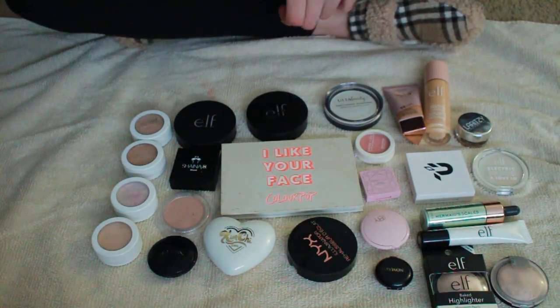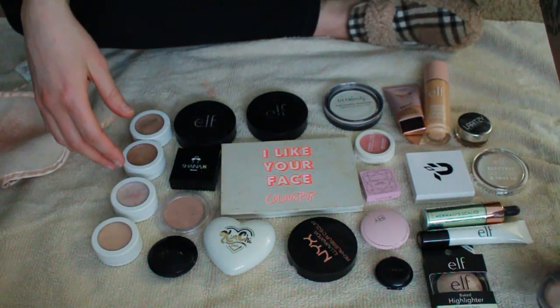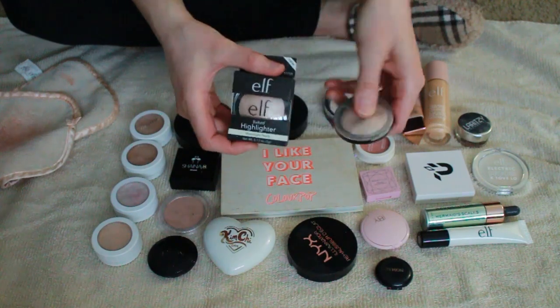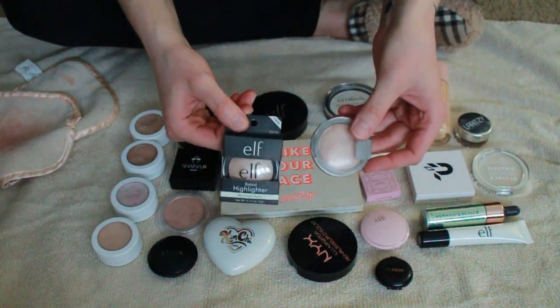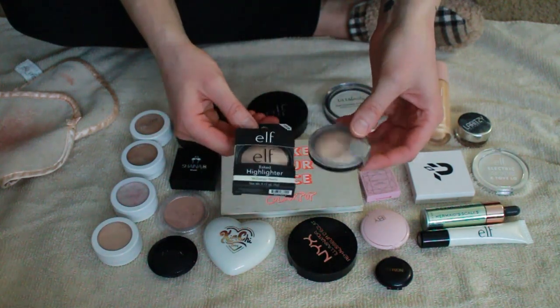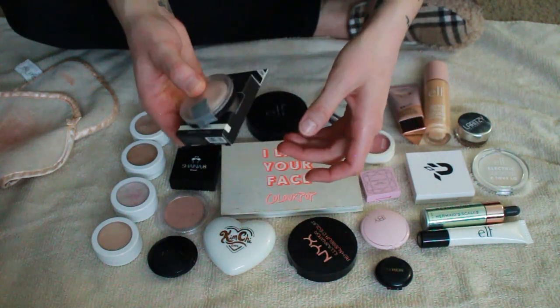I know I'm gonna be keeping the e.l.f. Moonlight Pearls, favorite highlighter of all time. I even have a backup. It'll last you forever. It is a baked highlighter, so you're gonna have to get underneath the surface before it starts to give you payoff, but I'm gonna keep these.